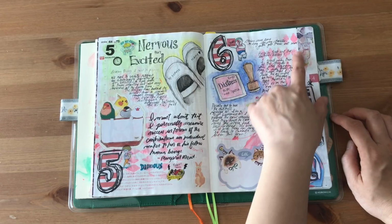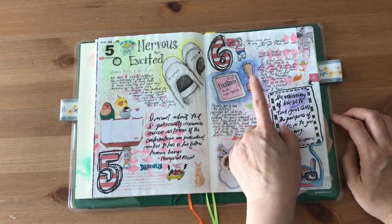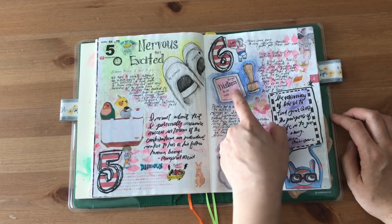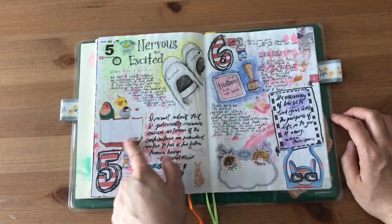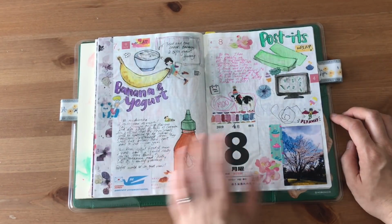I don't know if you can see in the background there, I kind of played with the distress oxides right here. And I tried to use my stencils again. Yeah, it's kind of fun.